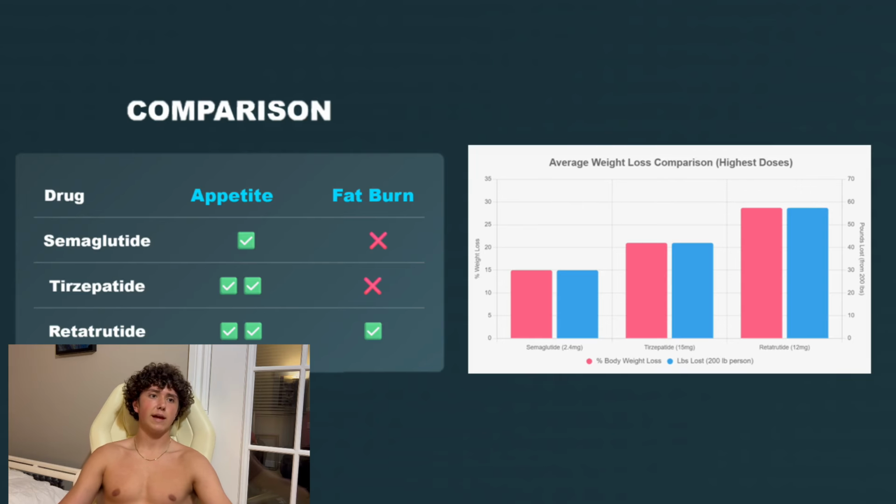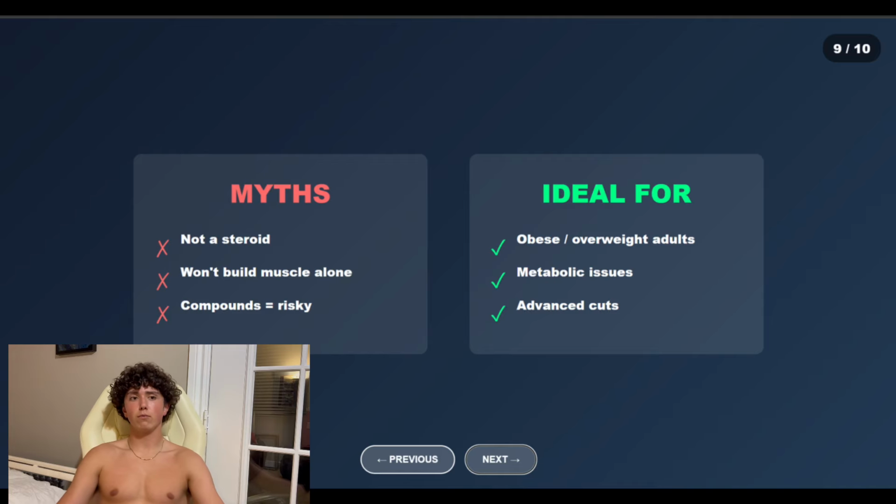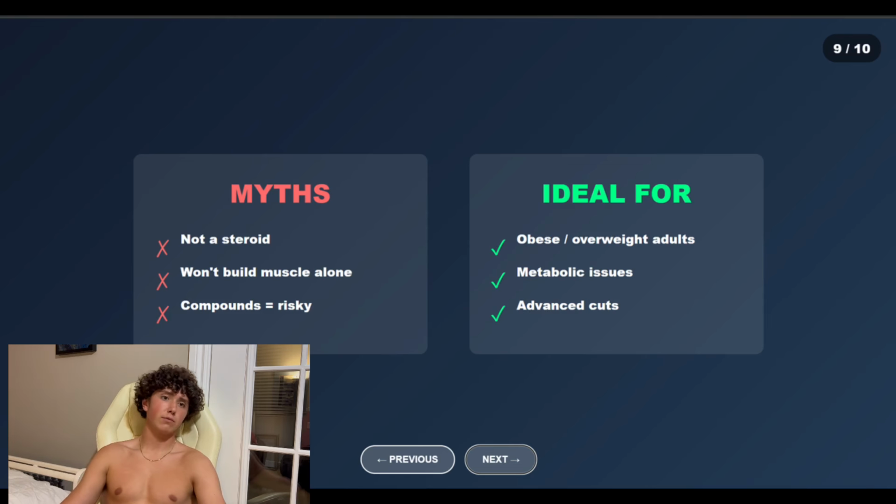And then compared to semaglutide, which is also known as Ozempic or Wegovy, this has more weight loss thanks to the extra glucagon receptor. And then compared to tirzepatide, which is known as Mounjaro or Zepbound, it adds the fat-burning boost for superior results. It's not a steroid. It won't build muscle alone. It's not anabolic at all, actually. It needs diet and training to shine and for you to see good results.